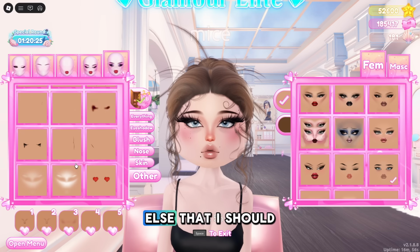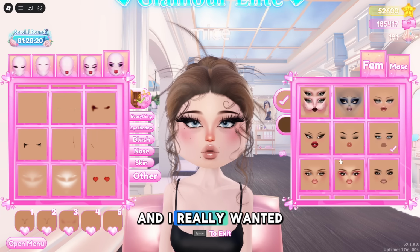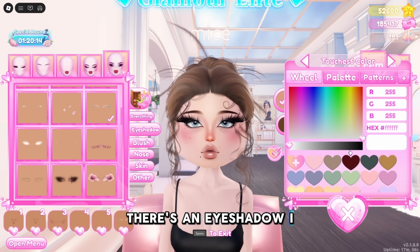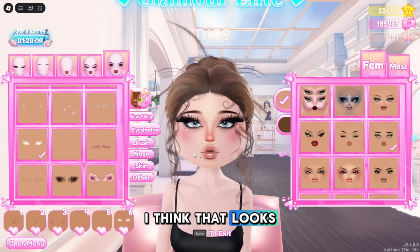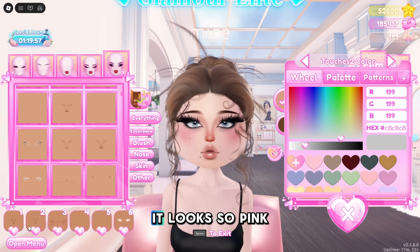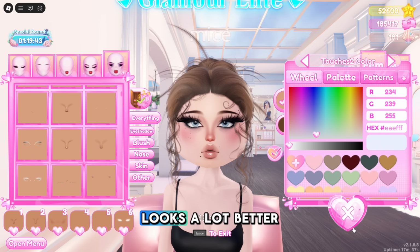And is there anything else that I should add? I don't know. I feel like she looks more tired over here, and I really wanted to kind of convey that over here as well, but maybe there's an eyeshadow I could do. This one kind of makes the smoky eye look a little bit more intense, so without it and then with it on, I think that looks good. And maybe I should also make my nose a little bit darker. I don't know why it looks so pink. Okay, I neutralized it a little bit with some blue, and I think that looks a lot better.